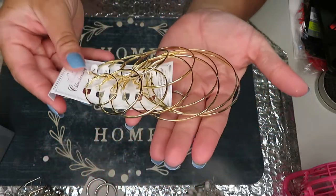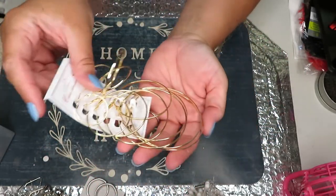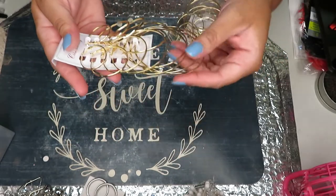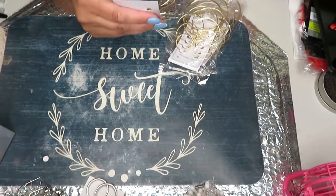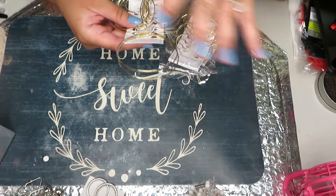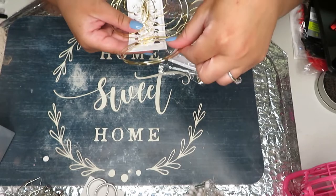If you're new to Shopmissa, they're decent quality, you know, for what they are. You're getting six pairs of earrings again for a dollar. Now these larger ones down here, your girl ain't wearing those, okay? I'm a little beyond my years to be wearing them this big.